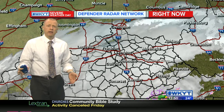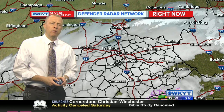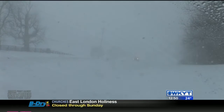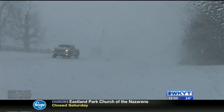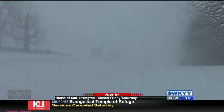parts of the area. Let's take a look outside right now, Winchester Road, and see what we've got going on. Winchester Road. Whiteout conditions. Look at that cam, and wow, oh wow. Check out this shot there, guys. Look at the whiteout conditions right now in Lexington. Absolutely, visibility there is down to just, what, maybe 40, 50 feet at most.